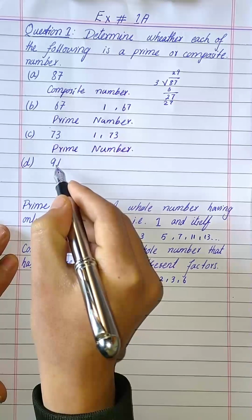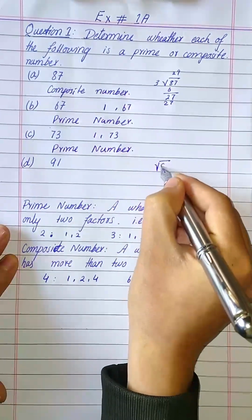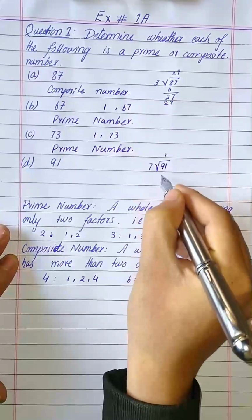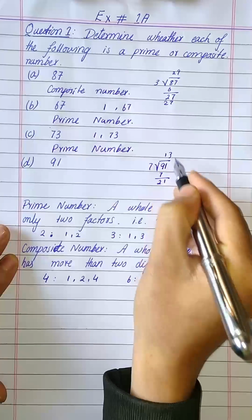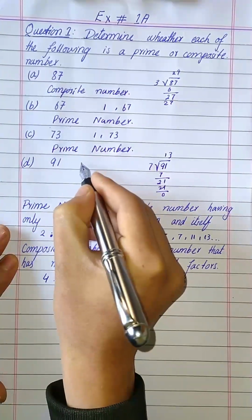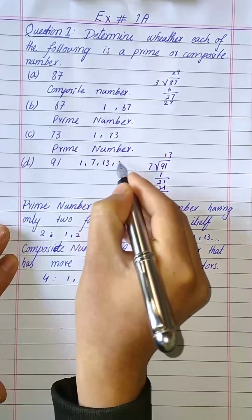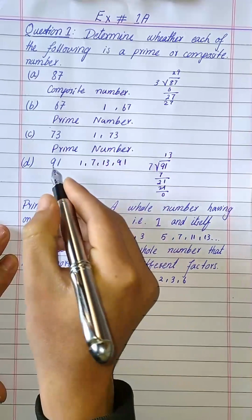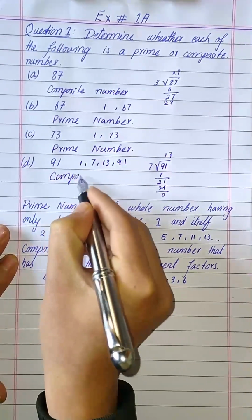And we have 91 in part D. So 91 can be divided by the table of 7. So 7 1s are 7. The remainder is 2. 1 will come down. So 7 3s are 21. So we can see that 91 has factors 1, 7, 13 and 91 itself. So we can say that 91 is not a prime, so it is a composite number.